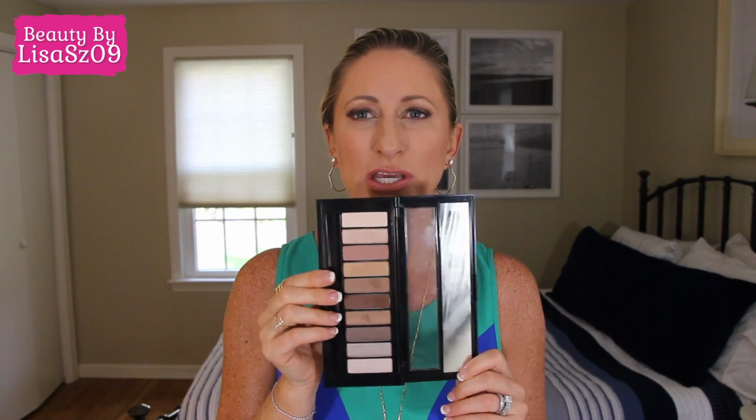Realistically, the palette itself is not very expensive. I've seen it as low as 14 and as high as 21, depending on where you purchase it. I think Ulta was the higher of those. But if you use an Ulta coupon, you get some money off. I don't know, it ends up probably around the same amount. But for 10 shadows, for that price, for $20, that's not bad at all. $2 a shadow, right? Not me doing the math. So I think it's a really nice palette.